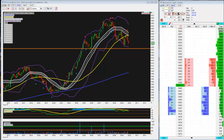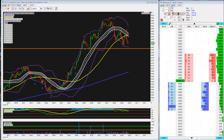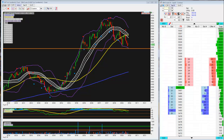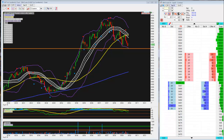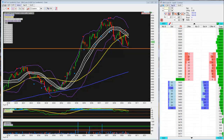Personally, the way that broke out right there, I think the high of the day, the 53 is in change. 5553 is the high, so it went after the low. Wouldn't surprise me to see it go after the high now, but I'm going to stand aside at this point.